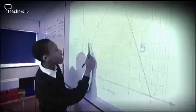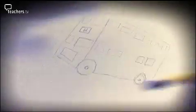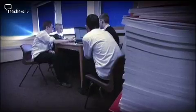But the challenge for the teachers is to ensure that these functional and the personal learning and thinking skills, the PLTs, are taught in the work-related environments too, not just in the classroom.